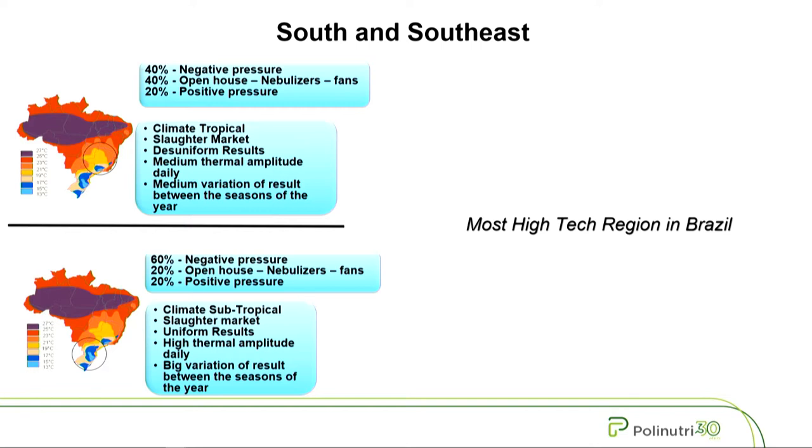So it calls for a great amount of adaptation and technology in terms of equipment you use and your installations.